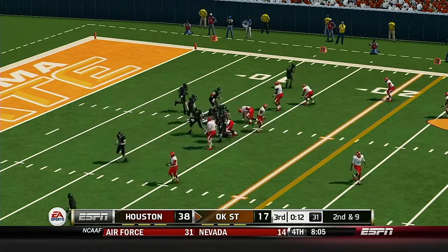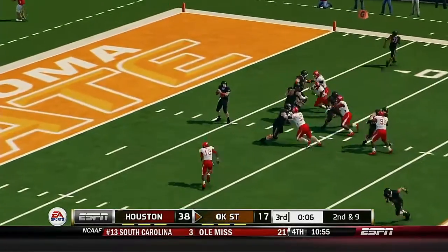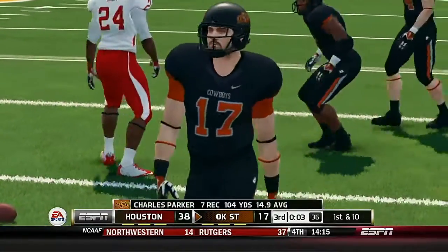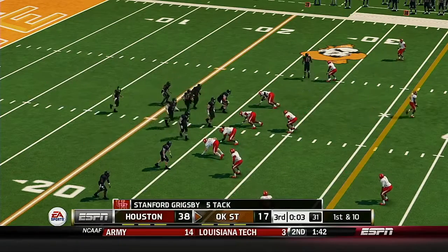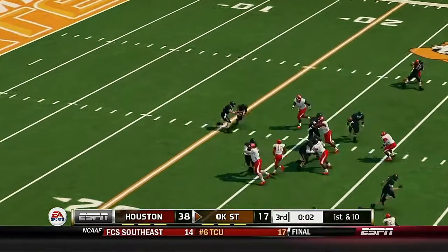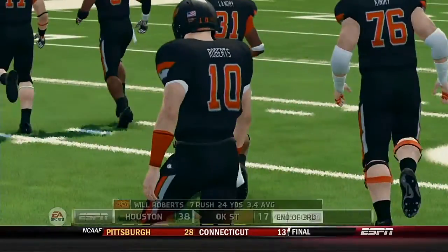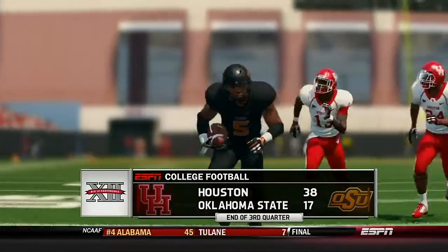Mike's 50. Mike's 50. Red 2. There's a strike complete. Excellent open field tackle. Up the middle for a nice gain. They're just one quarter away. 38-17, Houston.